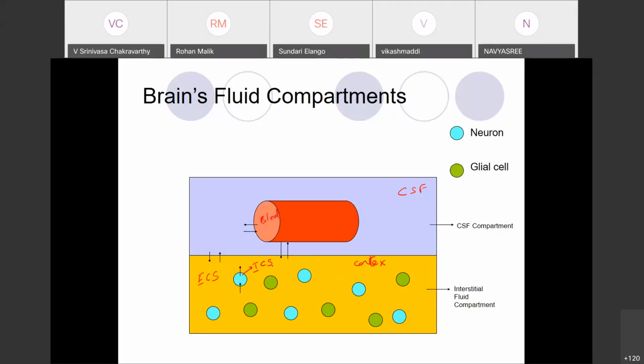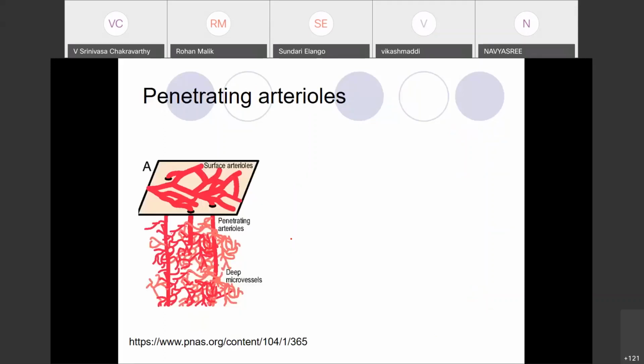So there are four compartments, and all four are in close communication with each other. There's constant exchange of both water, just a base fluid, and also various chemicals among the four compartments. That's essential to support ongoing neural activity.